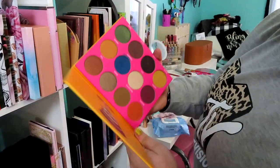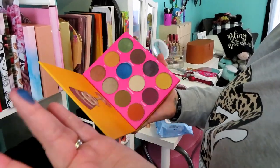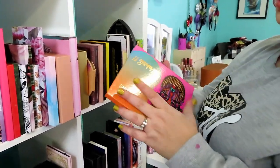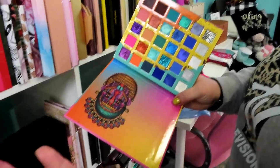So this is the Nubian 2 by Juvia's Place. I really love Juvia's Place. This color, look at Cleopatra. Look at that navy. I love a good navy blue. Then we have the Wahala 2. The shade Fake. Look at that.